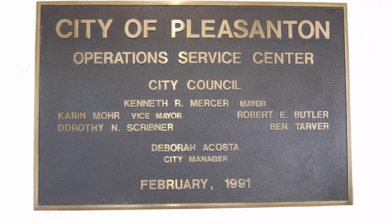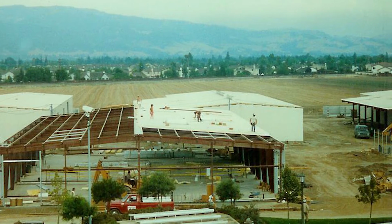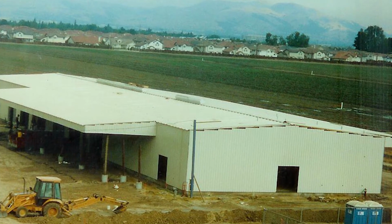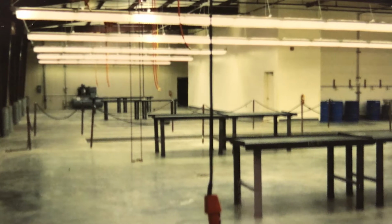After a year of planning and construction, the new Operations Services Center opened for business in February of 1991. The buildings were cavernous compared to the old yard, and there was plenty of room to grow. But there were some issues in the support services building that needed to be resolved if we were to operate efficiently over the long run.